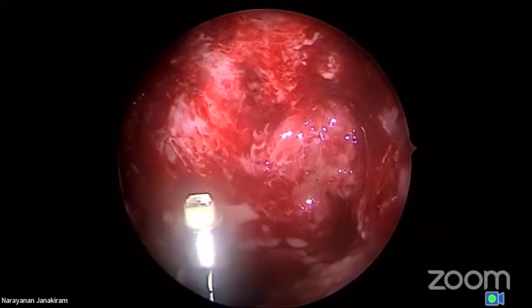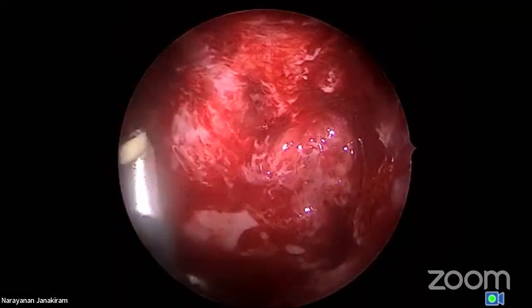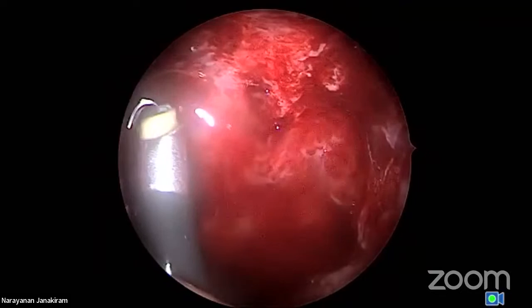So this one is a complete excision of the adenoid. Can you see that clearly? And no coagulation required for this. Absolutely nothing. That's the way.